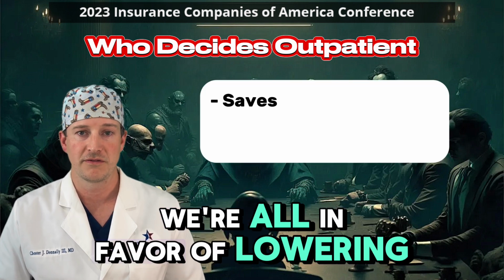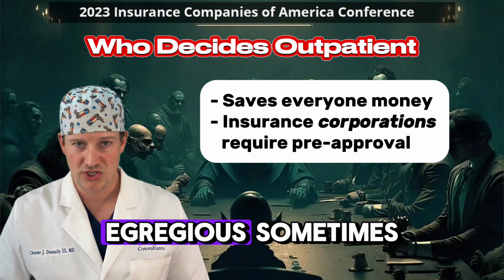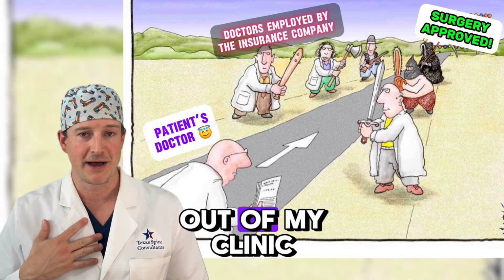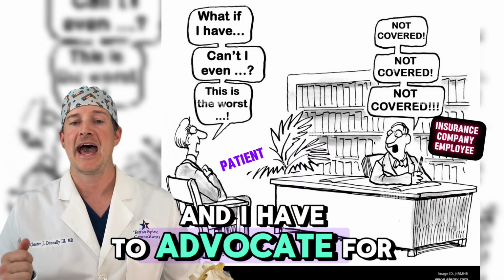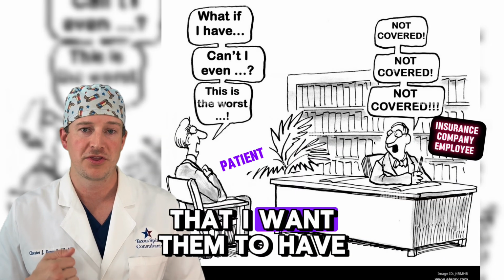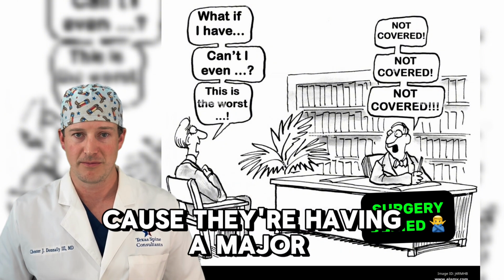We're all in favor of lowering healthcare prices, but it does become a little egregious sometimes when I have to take time out of my clinic or out of my surgery day to talk to an insurance company on the phone, and I have to advocate for my patient that I want them to have an inpatient stay. I want them to stay a couple nights in the hospital because they're having a major surgery.